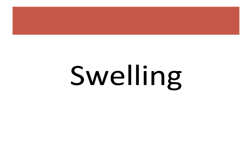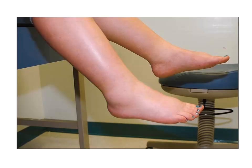Swelling. There are other things that can cause pain after surgery. One of them is swelling of your surgical leg. Swelling is normal and can continue for weeks, and it is one of the main causes of leg stiffness and pain.